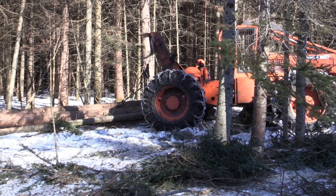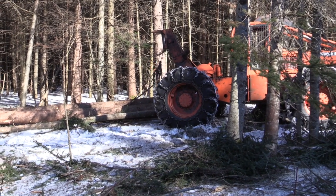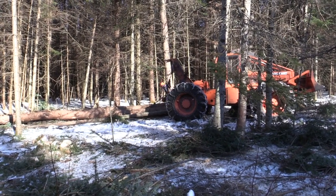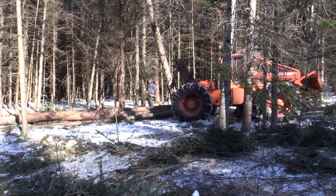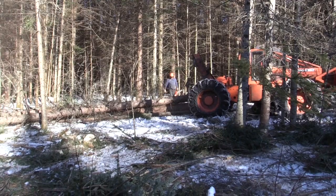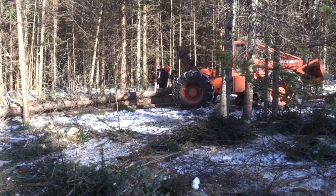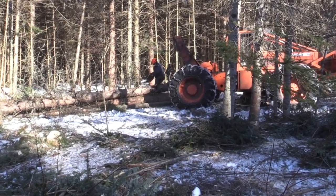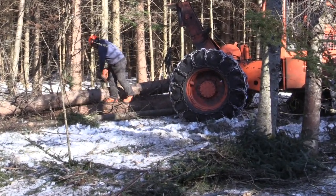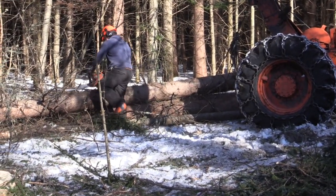The two trees that are on the ground are actually putting pressure on the one that's standing. It's forcing it to lean, and you can tell it's leaning in the right direction. And it did. Fell right next to the other one. All tied up and ready to go. Turn off the branches.